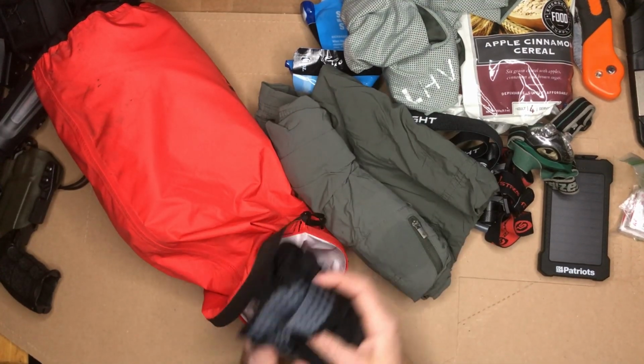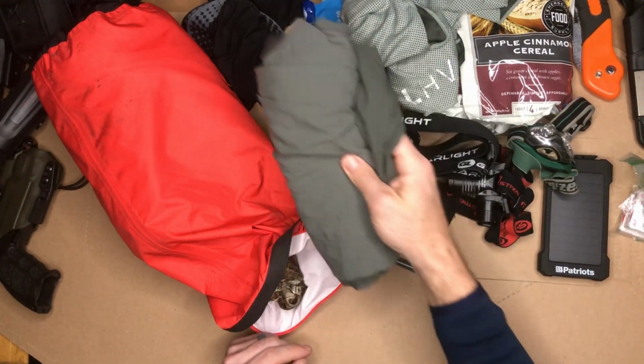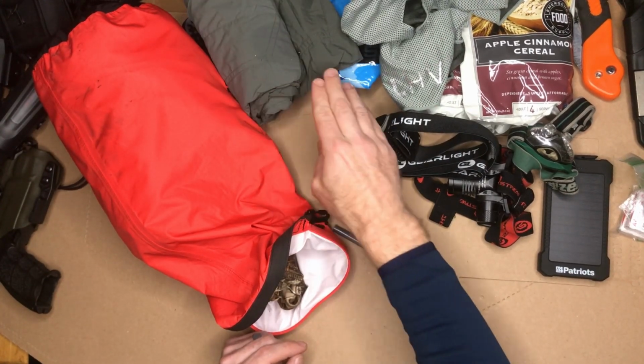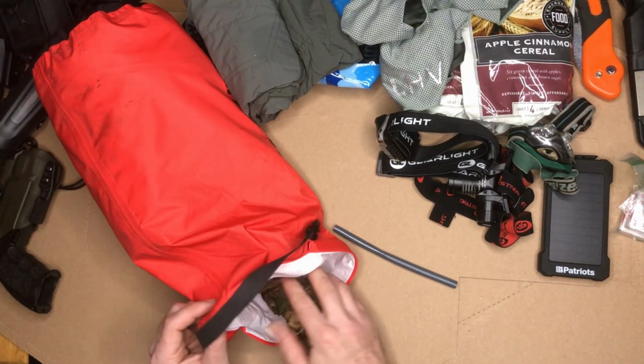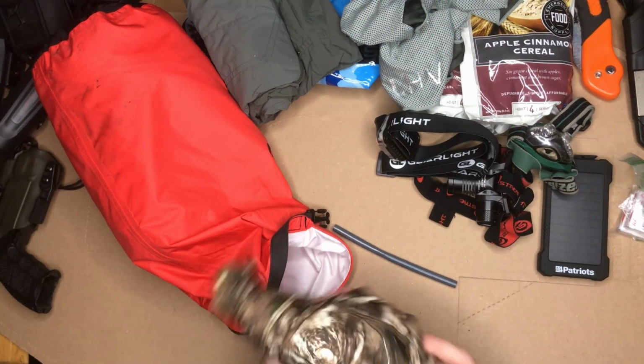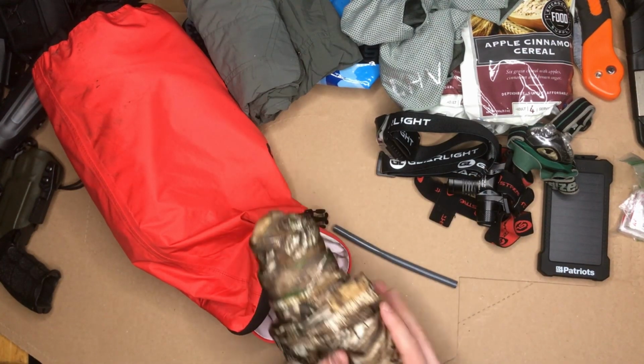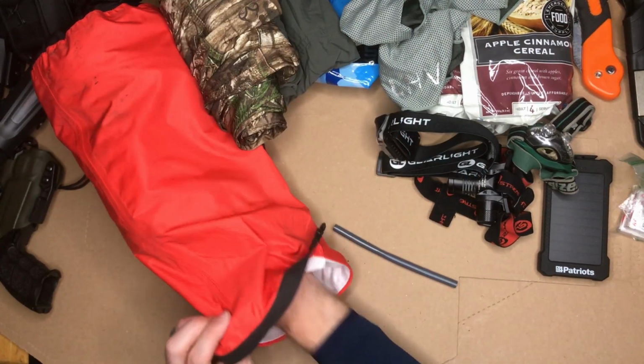So these are just a pair of boxers that are polyester, then some nylon pants, and those have the zip-off bottoms. Those are by Columbia. So you can zip the bottoms off and turn them into shorts if you want to have some camp shorts. This is some thermal pants. They're really good. Those are synthetic as well.